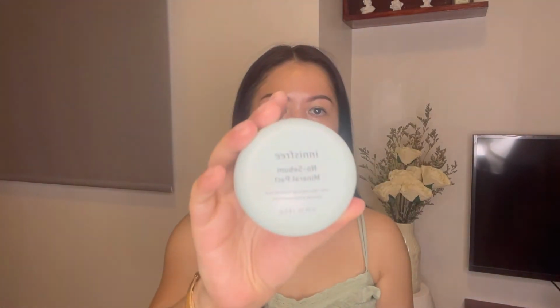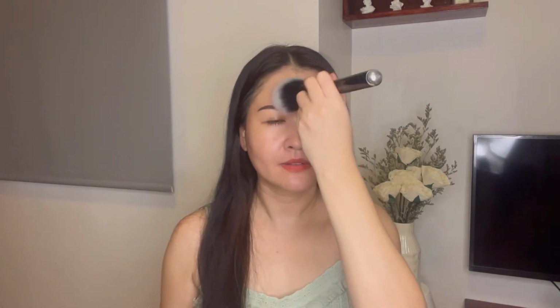Alright, so I just have here my Innisfree Nasabong powder. Let me use this one. I guess I could just... Yeah, it looked better. Okay, just a bit. And that will do, I guess. I'm good to go, isn't it? So I'm quite happy.